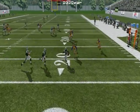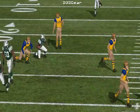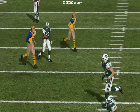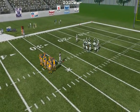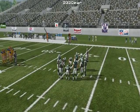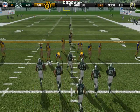This one is handled by Washington. This team is going to have to focus a lot more than they did in the first half if they're going to come back. It's first and 10. Ball on the 29-yard line.